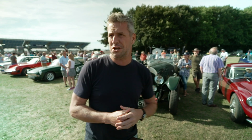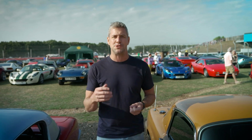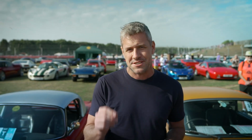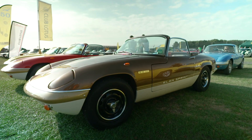It's pretty cool. Now, it's not just the parades that are popular here. Many car clubs use this event to celebrate important milestones. For example, this year happens to be the 60th anniversary of the epic AC Cobra. But it's also the 60th anniversary of this, one of my favourite British sports cars, the Lotus Elan.